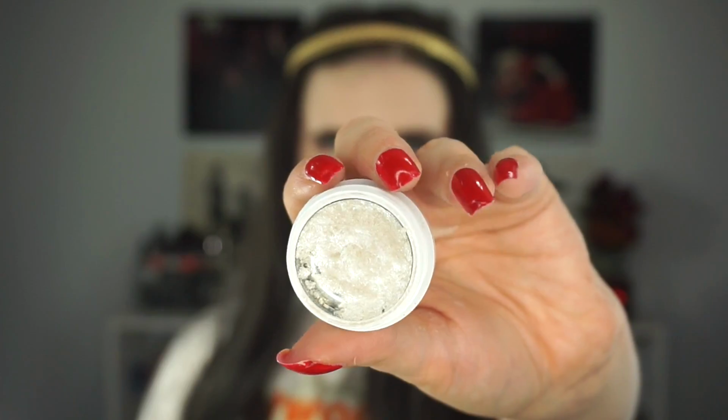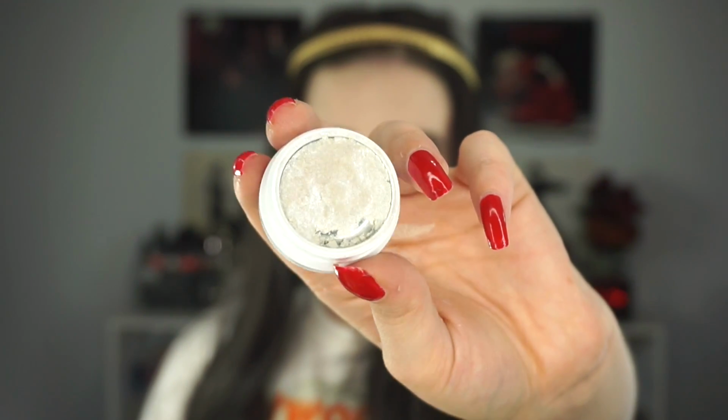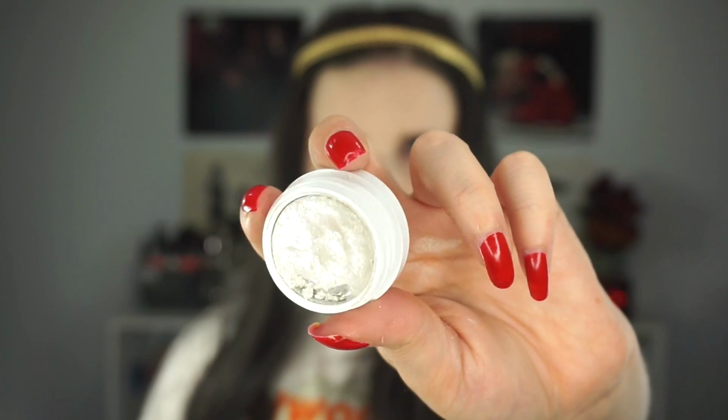Anyway, the product I chose was this ColourPop Super Shock Shadow in Rainbow. I did use this a fair bit, but I keep squishing it down because this was really broken, so I just keep repressing it. It's a little bit dry. It's getting a little bit dry.